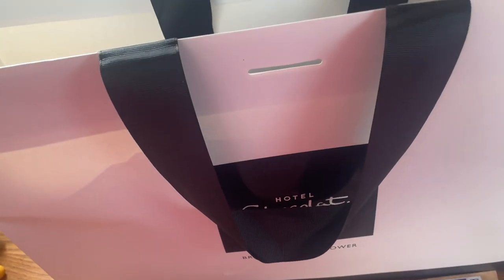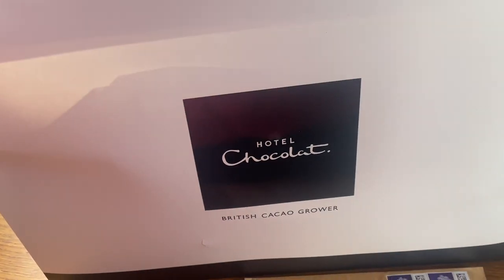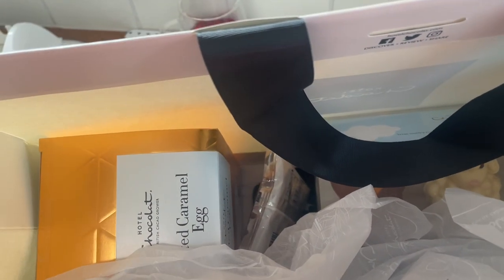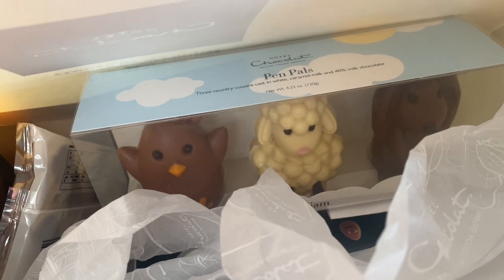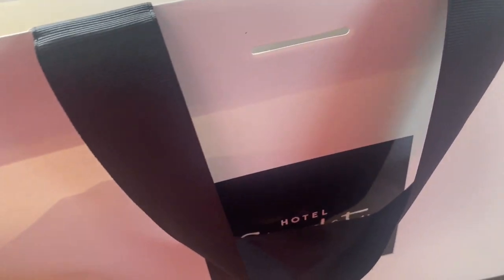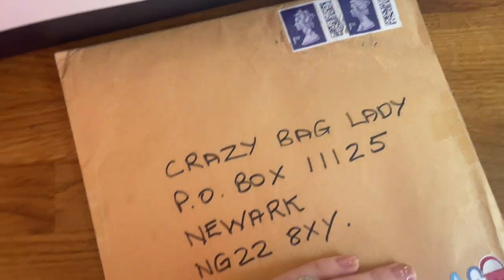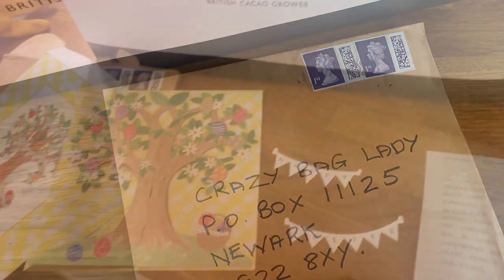And the postman came. Ta-da! So we had a lovely little treat sent to us from my lovely friend Gloria, which is just absolutely amazing. Me and Ruby were like, this is wonderful. So there's lots of chocolate goodies in there, which we will be nibbling on over Christmas. So excited. So thank you, Gloria. It's so lovely. And then we also had a letter come to my PO Box address. So we need to get it open.